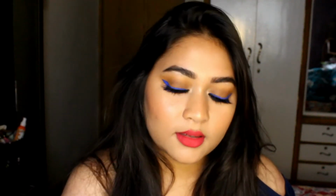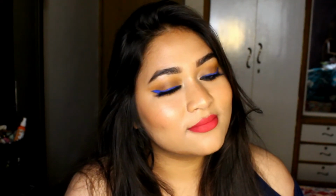The second look is a continuation of this. I've just added a colored liner and a dark lipstick, and that is all for the second look. This is also very wearable. You can mix and match the color of your lipstick and the liner to your dress, and it just looks so simply stunning and as if you have put a lot of effort to create this look, whereas we all know that it is literally so simple.